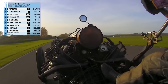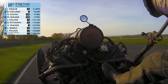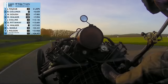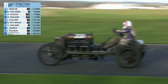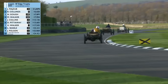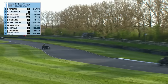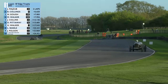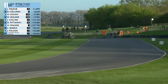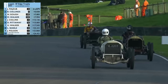Well, a beautiful evening here at Goodwood as the sun's beginning to set. We're getting these gorgeous views from the onboard camera, the valves in the cylinder heads all bubbling up and down. And he is still making progress. But I do wonder this time whether he's going to have any chance of catching Julian Majzub as he has done in the last two races that we have seen from these cars. But he is coming down to a very important section. There's the leader just going through. Now the second, third, fourth group, really all very close.